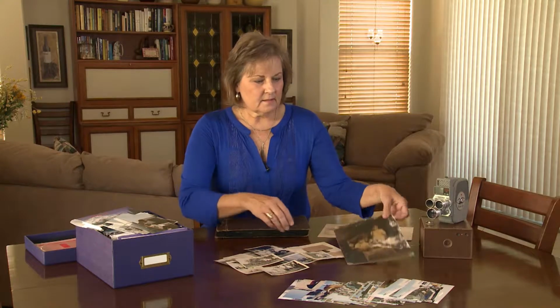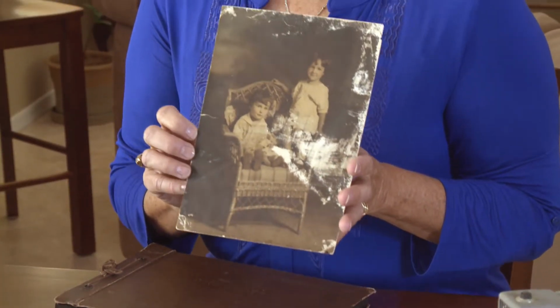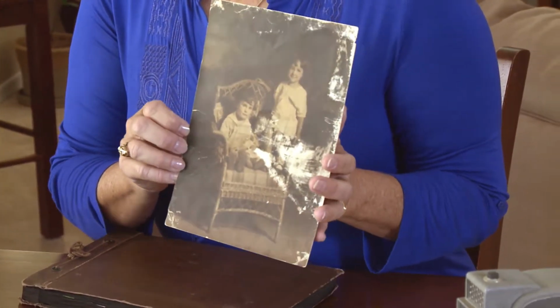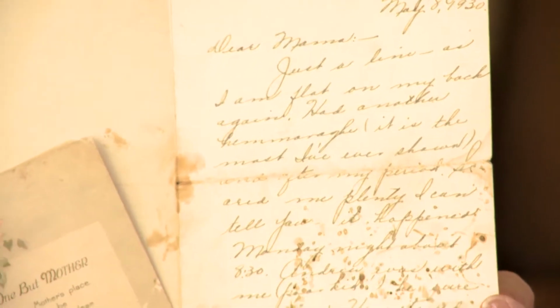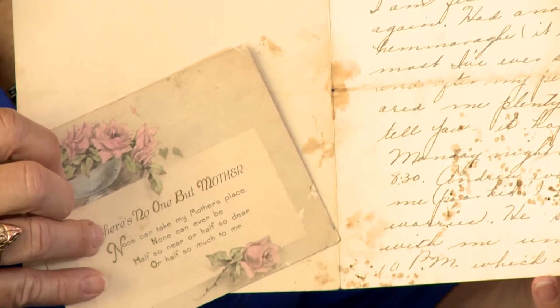You'll find that you may run across some that have some damage to them. There are many services out there that can help you repair these damaged photographs. In addition to photographs, you may find that you have old letters that are very special. This letter was written by my grandmother to her own mother. Now, if this isn't special, I don't know what is.